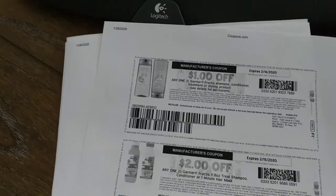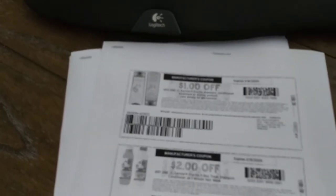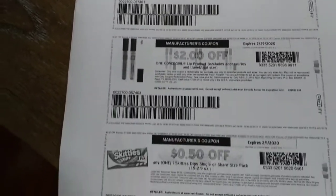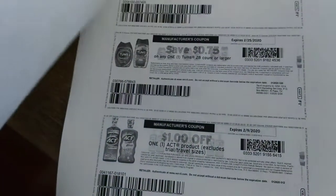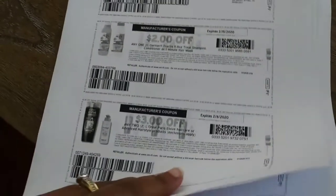Just make sure you check the dates because each one has its own expiration date. Like this one says it expires on February 16th. This one here for the Cover Girl says February 29th. And this one, oh, February 1st. So we better hurry up and use that one if I want to try those Skittles. But yeah, they're all different dates, so just make sure you check them.